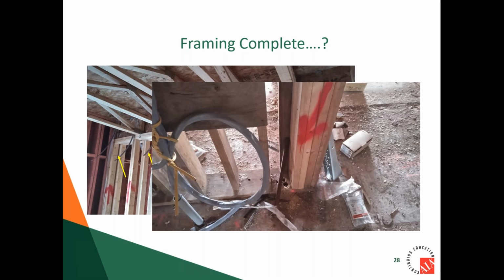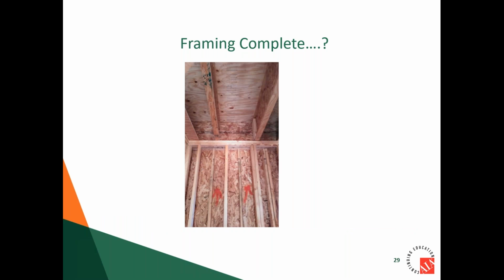Hold down anchor placement. Obviously the holes were started, but the hold down anchor is here to the right, not in place. A little bit of a situation of clearance issues, trying to get things lined up appropriately. So just some of those constructability challenges that are out there. Wood blocking that's in place but was not placed on the remaining part of the joists. Just making sure that those types of details are understood.